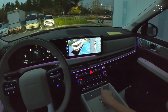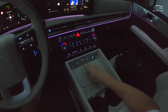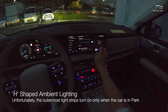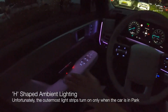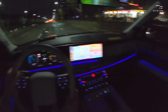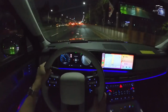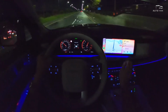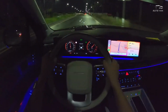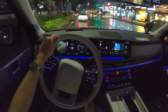The available second-row captain's chairs are almost as comfortable and adjustable as those up front, and legroom is adequate if not generous. An elevated stadium-like seating position gives a good view out the front, which could be a big bonus for passengers prone to motion sickness. One glaring omission, however, is the lack of separate rear climate controls. As it stands, you can only adjust the fan speed for those passengers from the front console.